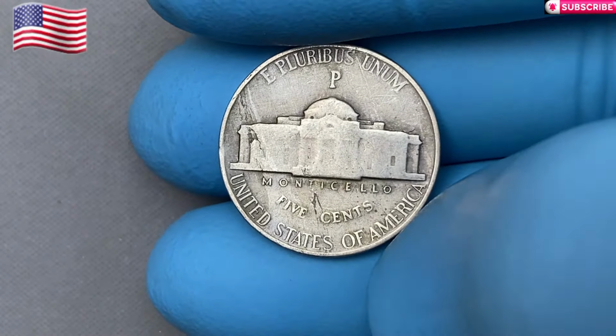Do you have any 1943 Jefferson nickels in your collection? If so, take a closer look. You might be holding a hidden fortune.